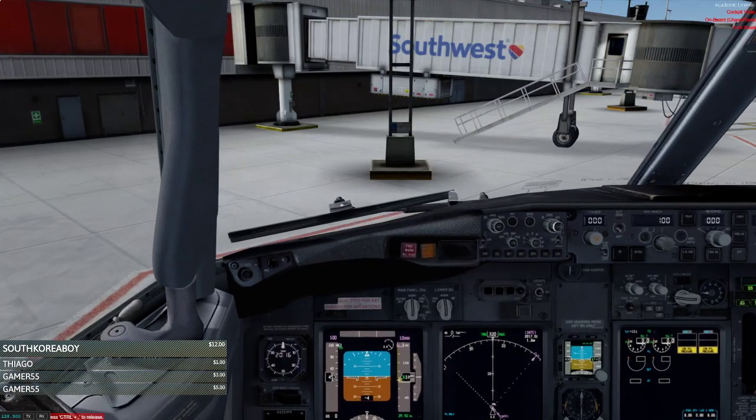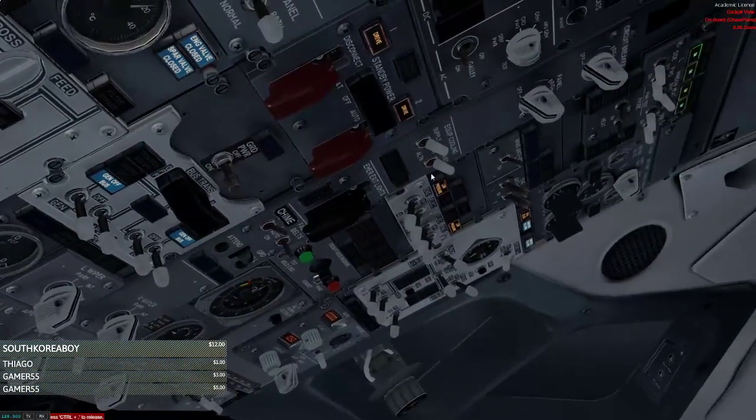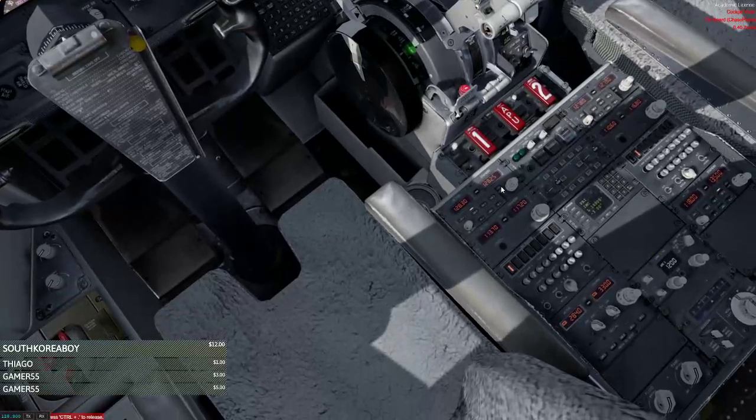There's no ATC in Atlanta, but in Orlando there is. There's approach and center. So, we got our hydraulics on. We got everything else on. All we need to do is just start her up. So, let's just tune to Unicom 122.8.